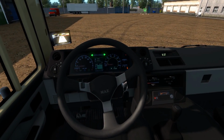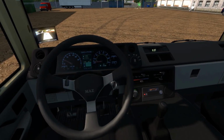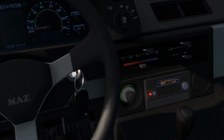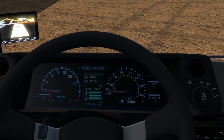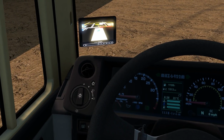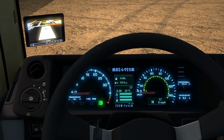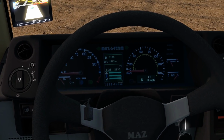But yeah, super weird in here. I mean, you can see all the, when I turned it on then, if I just turn that back off, look down here, watch everything move. It is so detailed, this mod. The light switch, look at that. I love how the dashboard illuminates like that. And you got the high beam. And turn it back off.